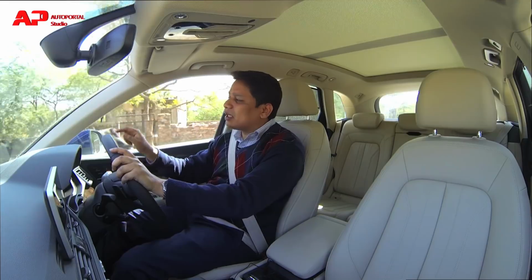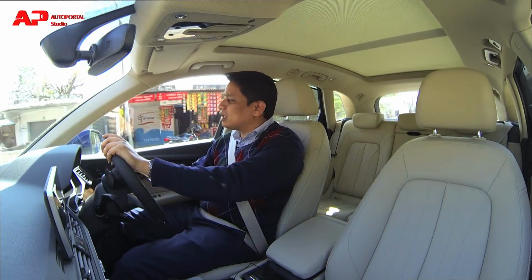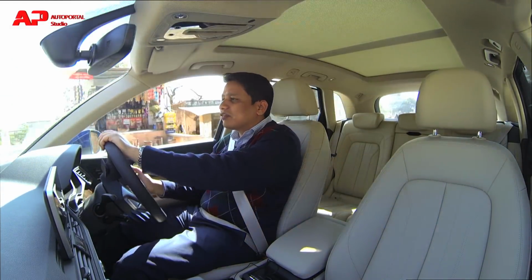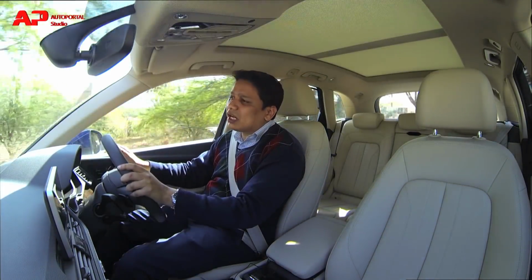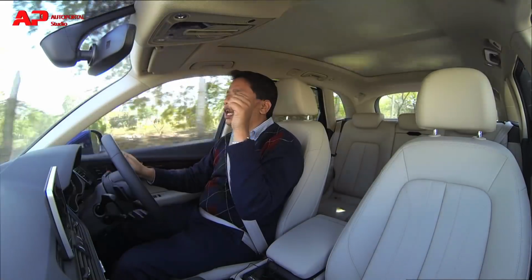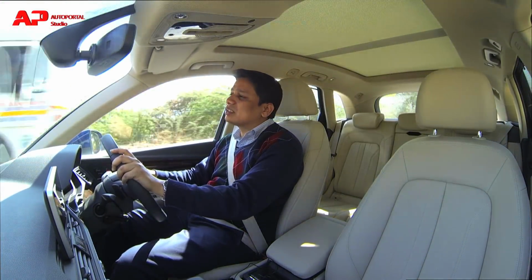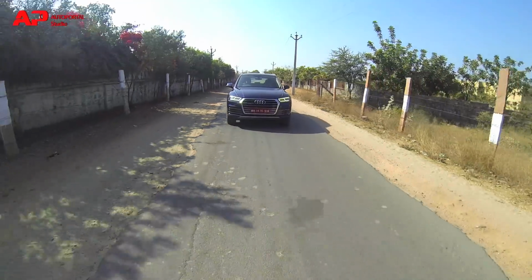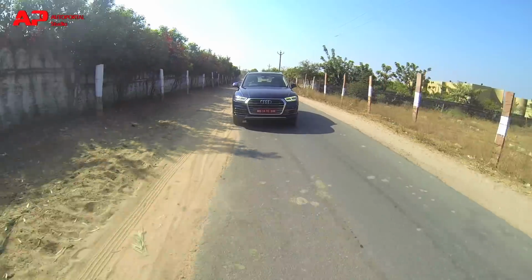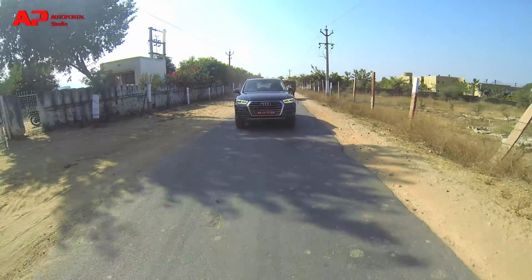You get excellent visibility up ahead. The pillar is nice and chunky, but it's not overtly chunky that you can't look around it. The rear view mirrors also have a wide range to contend with, so you can get a good view of whatever's happening behind you. And even the last window is pretty big. So if you aren't someone who does truly depend on the parking sensors around, then you will really have no issues driving this car and parking it into your building, because visibility is excellent all across.